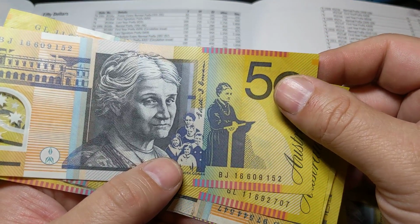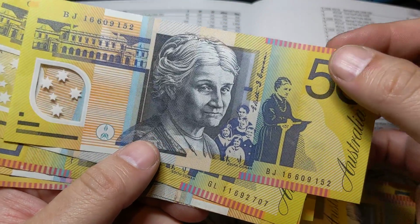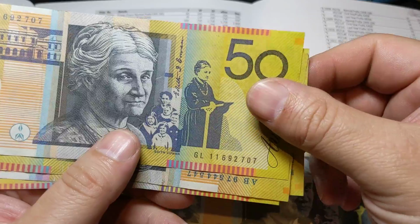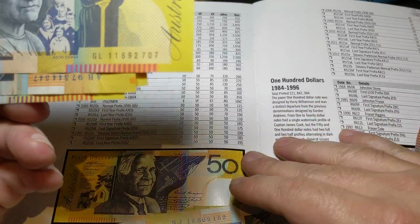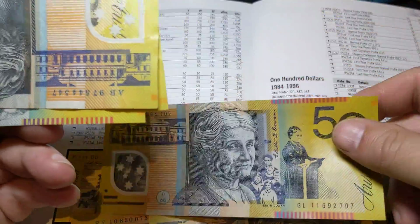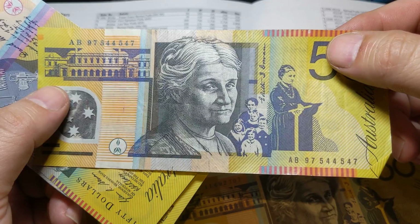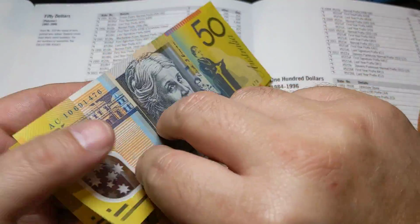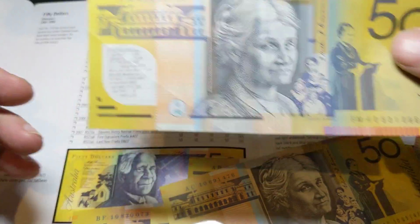A BJ16. So this is the last of this style of note from 2016. So these ones only just were found in circulation at the end of last year. GL11. Where do we finish up for the 2011 series? At JC, so nothing special there. A few notes to go. We've got another earlier note in 97, but no, once again, nothing special. AC10, and the final note is an FM10.